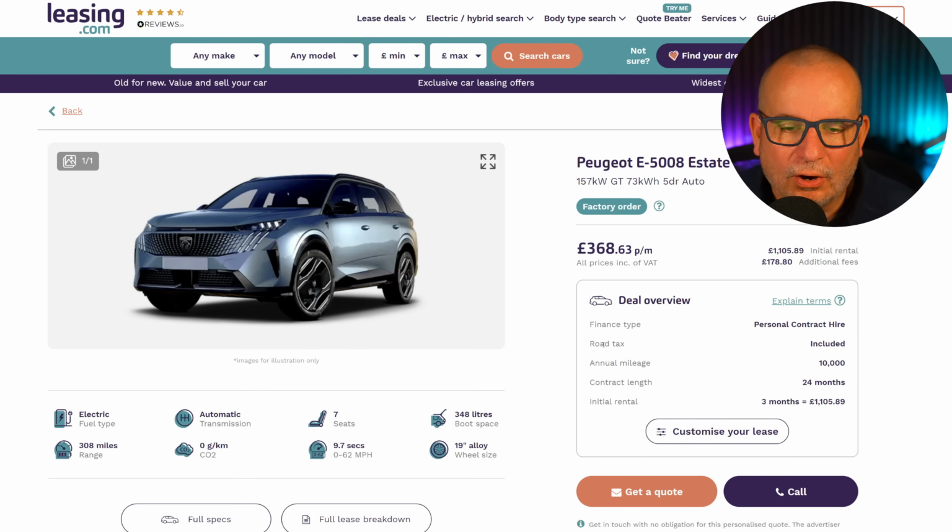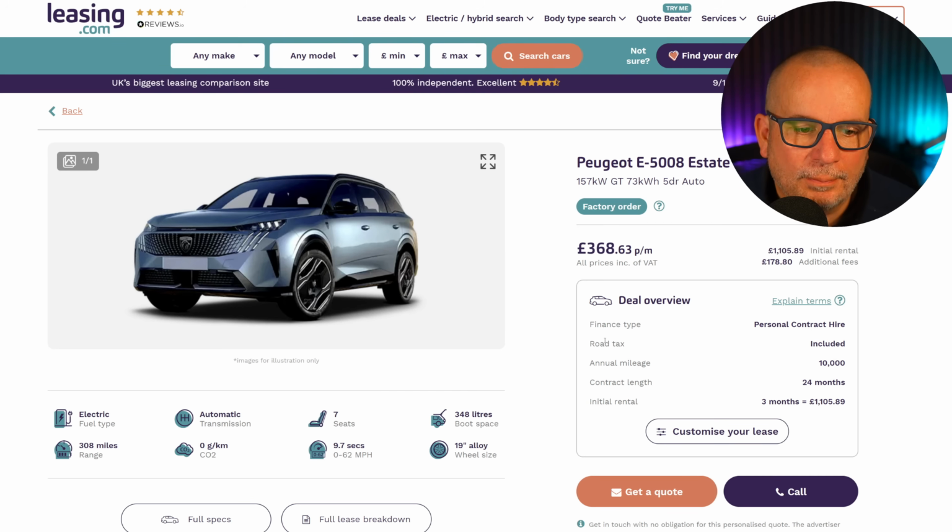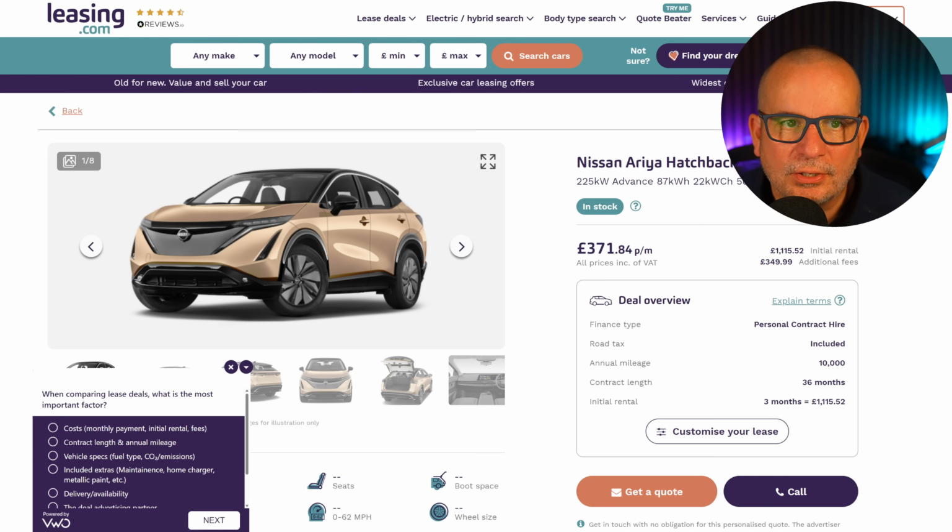If you want a bigger car, if you want one with 7 seats, you've got the Peugeot E5008 Estate in GT trim. This one is just under 1,300 up front and £368 a month on a 2-year deal, 10,000 miles a year. 308 miles of range, massive boot in this, 7 seats, 9.7 second 0 to 62 time.